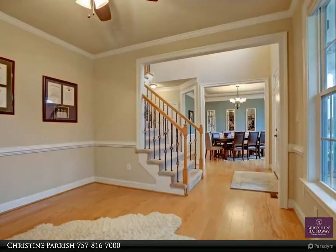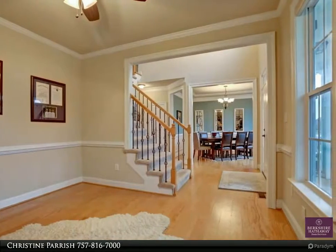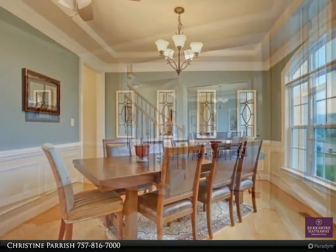Walking trails surround the lake for fun and exercise. Check out the 3D walkthrough.